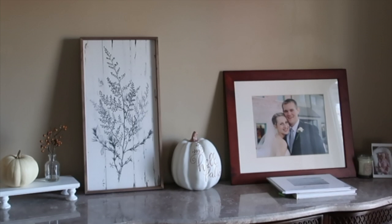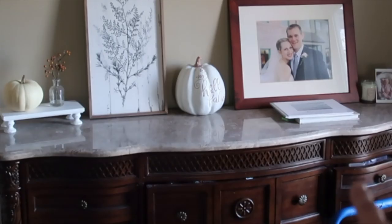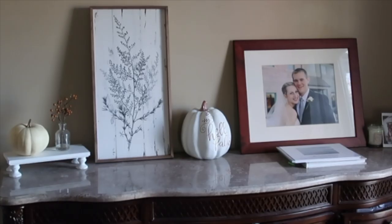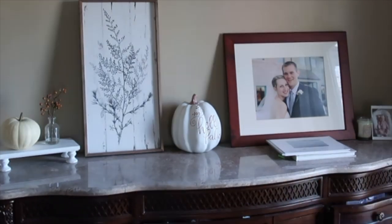So we don't have a mantle in this house, but we do have this very large, very heavy dresser. So I kind of like to dress it up as if it were a mantle. Sophie's trampoline is right down there, and I can't quite figure out how to get that drawer closed yet, so I need to work on that, but this is usually where I hang our stockings every year. I feel like I struggle to decorate this piece of furniture. I usually just prop up things like you've seen here, but it is a beautiful piece of furniture, and it's a really nice blank canvas for laying any kind of decor. I just need to figure out what to do with it.